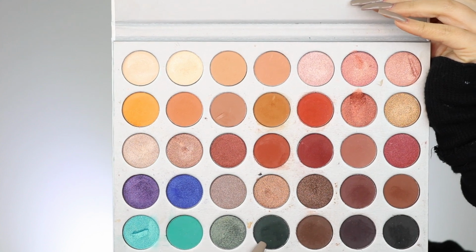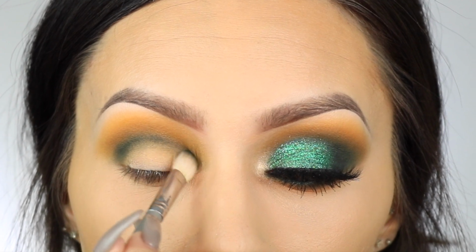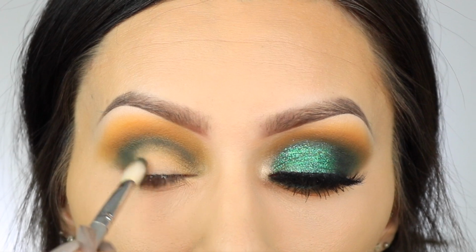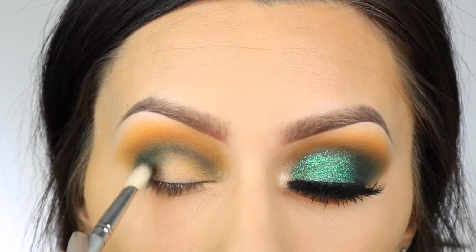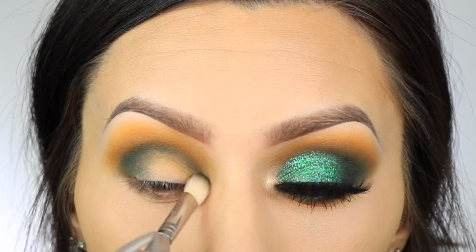And then I'm going to go back to the Jaclyn Hill palette, and I'm going to take the darkest green with the same brush, but a different brush. So an E25 from Sigma. And I'm just going to do the exact same thing, run it into my crease, but just not go that high up because I don't want to cover up those 2 colors on the top.